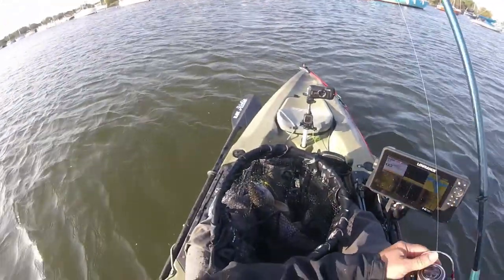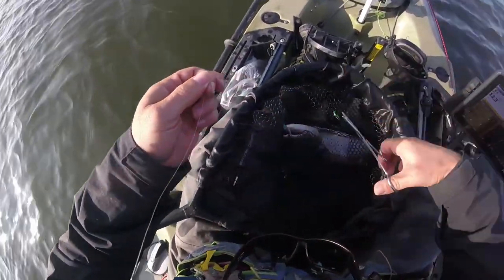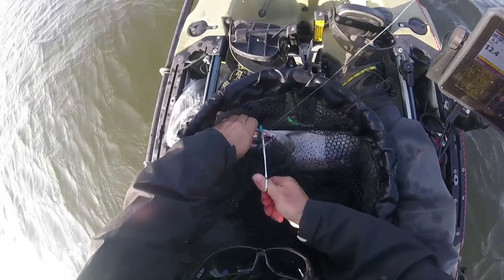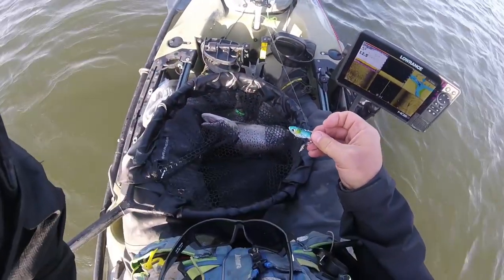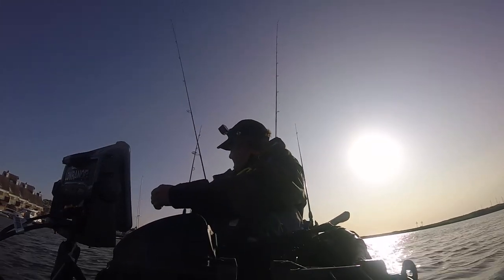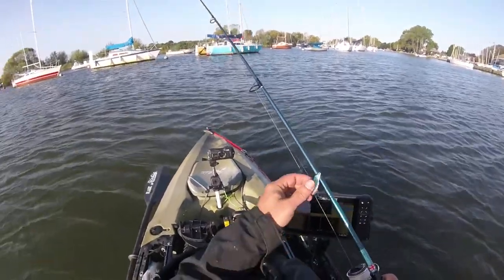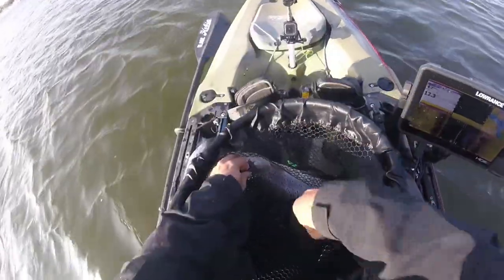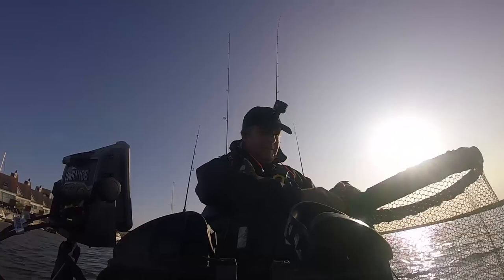Cracking fish. Look at that little tail spinner. Great fight on 10-pound line. I was beginning to give up, if I'm being honest. Oh, that's a lovely fish. I don't know what that is, 4 or 5 pounds. Gonna have to weigh that.